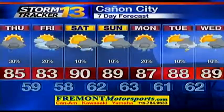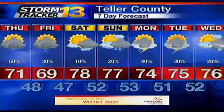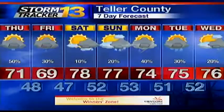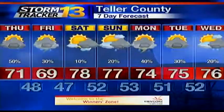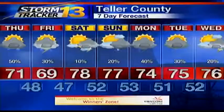But the thing you have to remember, it's all about the timing. For example, on the 4th of July, the morning and much of the afternoon is looking good. It's just the evening where we could run into some issues. Teller County tomorrow will be at 71, and we're going to be dropping things down temperature-wise Friday, and wet and unsettled all the way through Wednesday. We will have a look at overnight lows coming up next.